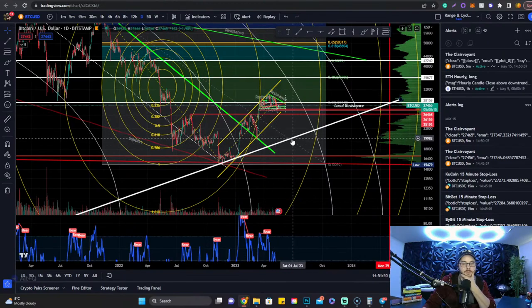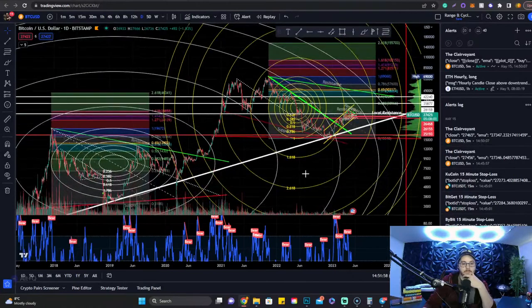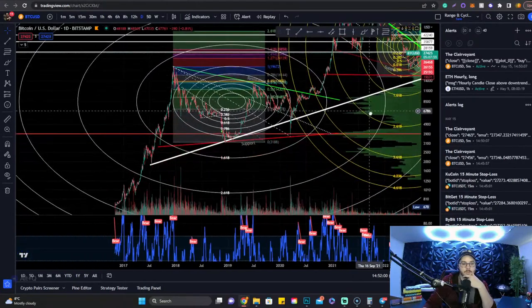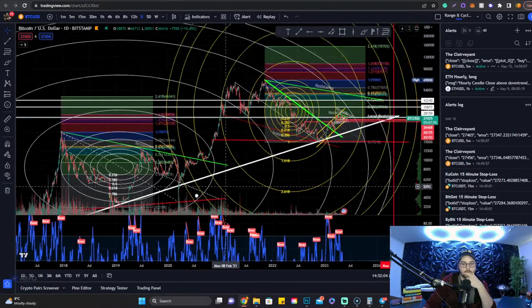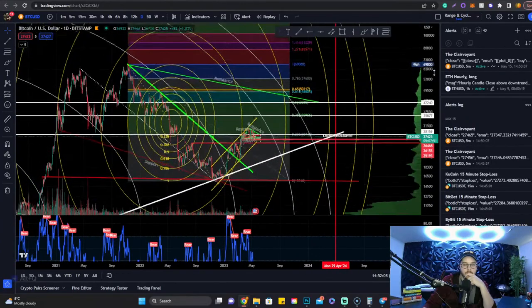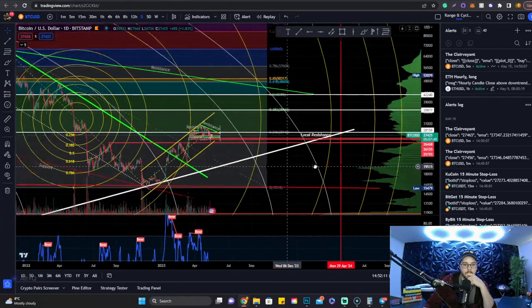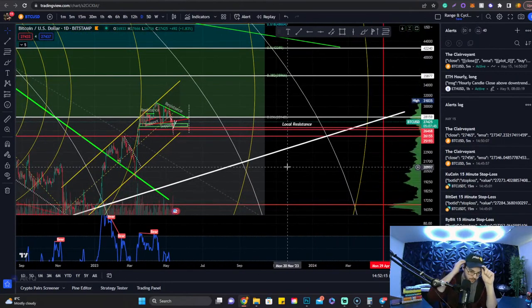Around 20. Right now, where the current price is, it's 19,000. But this updates every day. And this is the legacy trend line from 2017. So yeah, I've got a whole course on Martingale trading.